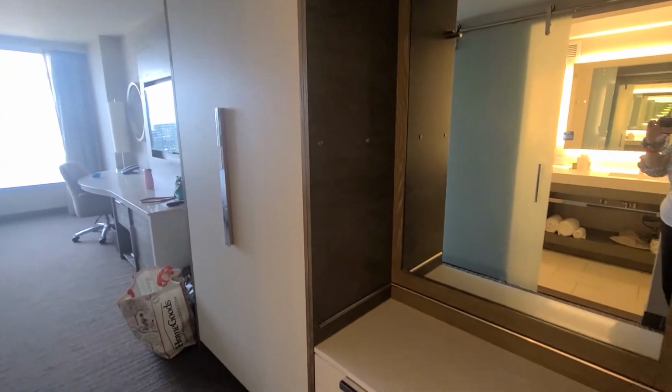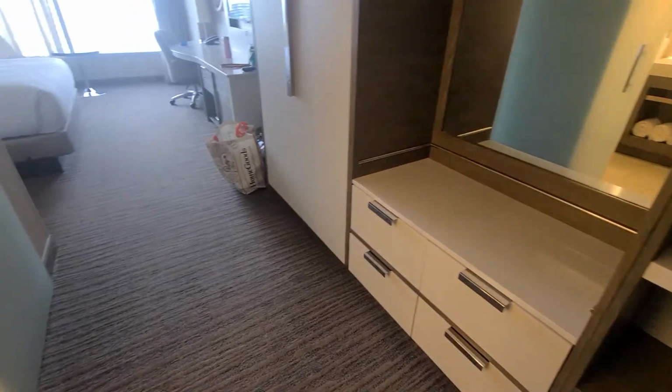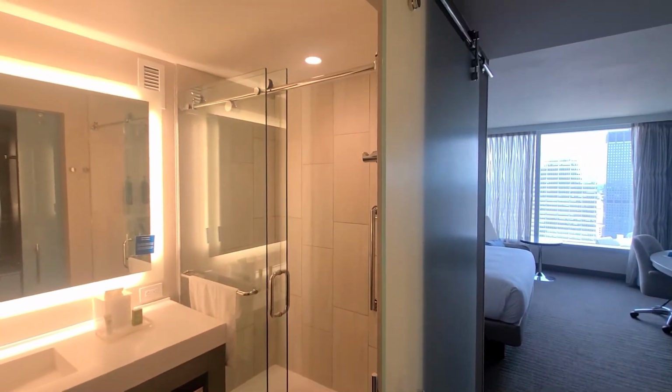So here's what we have. I'm standing in the doorway. There's a closet sort of area. This is the bathroom. It's just a shower, no tub.